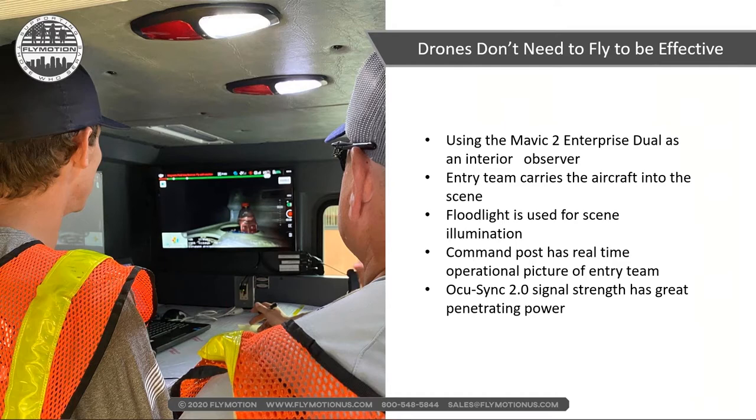So this is a tactic that we started to develop here when we realized that the drones we have don't always have to be in the air to be effective, right? We thought of ways that we could have our entry team just carry the aircraft inside and use that as a visible link for our command staff to be able to see what's going on inside of a structure.